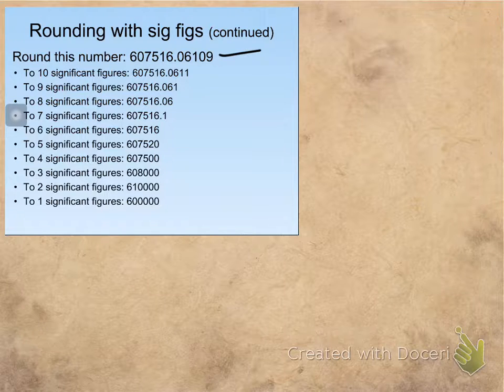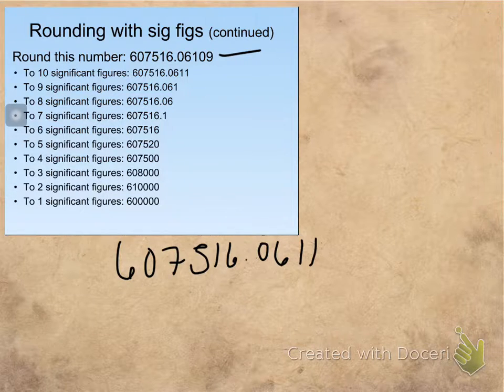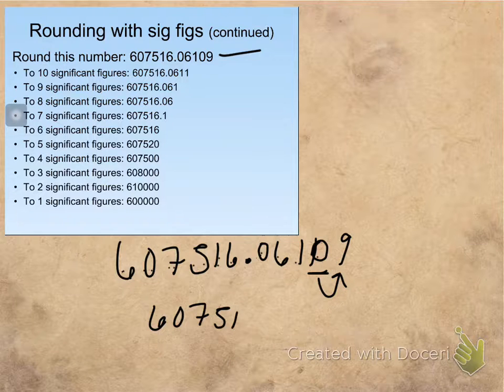Okay, so we've got this big giant number we got from somewhere. If we look at all of our data coming in and we can have 10 sig figs, I'm going to write this number down, 607516.0611. Okay, 10 sig figs. So I go 1, 2, 3, 4, 5, 6, 7, 8, 9. Oops, I guess that was already. Silly me. Okay, I go 1, 2, 3, 4, 5, 6, 7, 8, 9, 10. Okay, I'm going to round that number, and I'm going to round it based on this number. That number's a 9, easy breezy, 607516.0611.